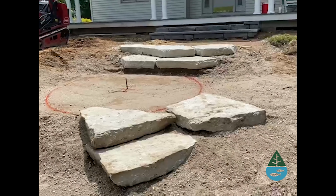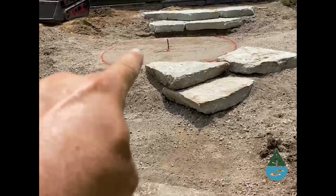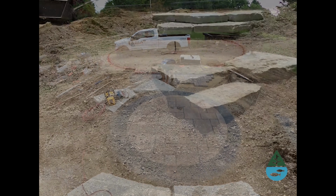Got two layers ready for pavers. A little bit of berming and rock work through here to hold the hill up, and then lower patio in here. It's going good.